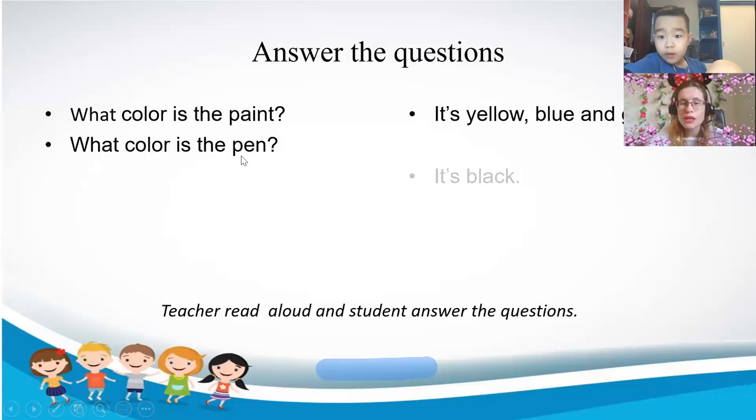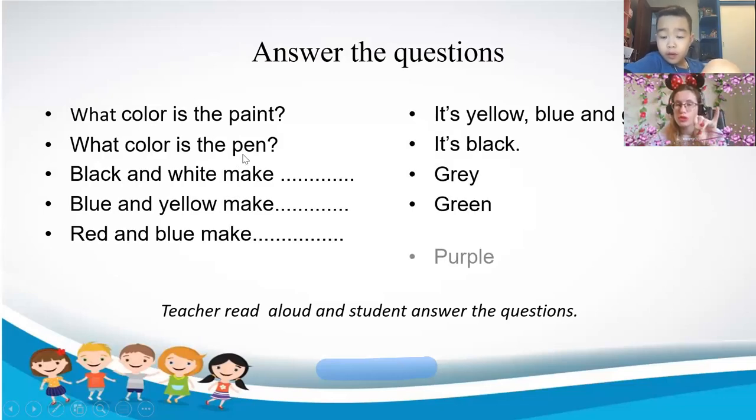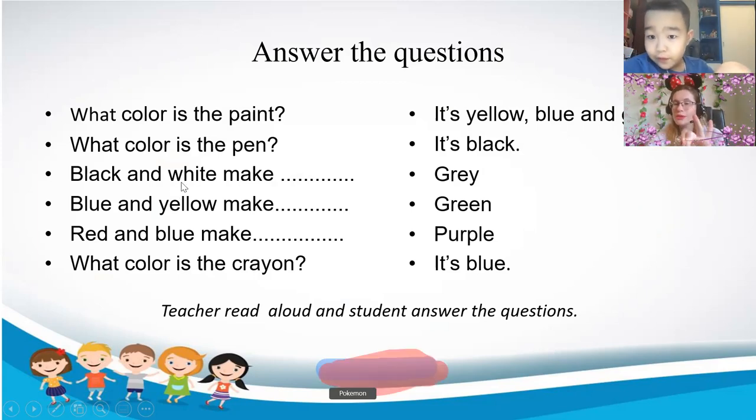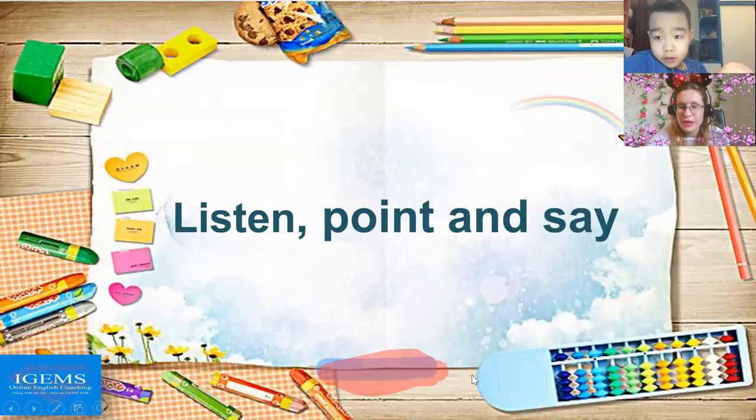Okay, so what color crayons were there? Blue and green. Okay, so there was a blue crayon and a green crayon. Good job. Very good work.